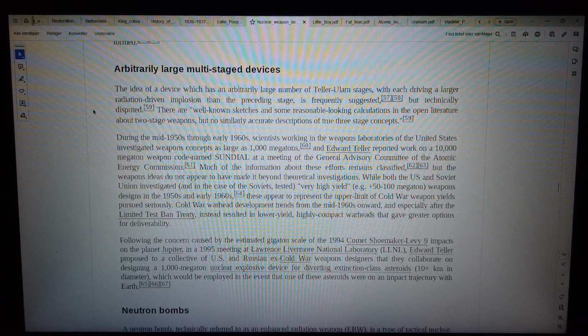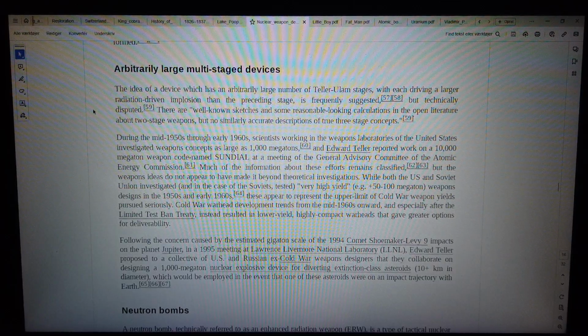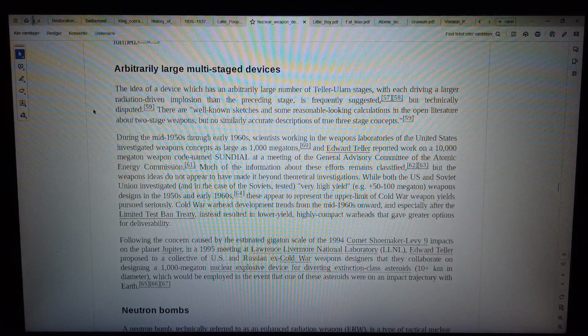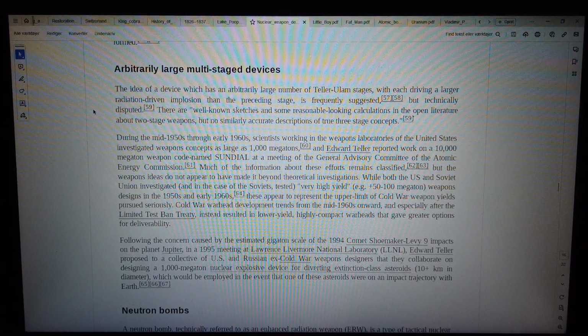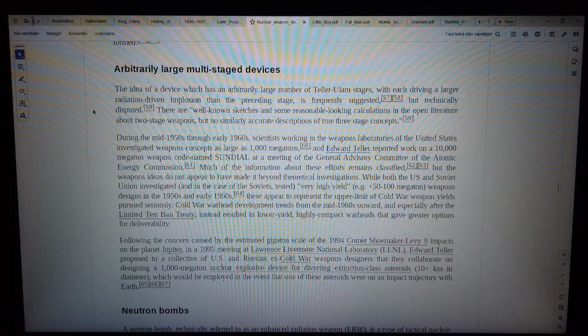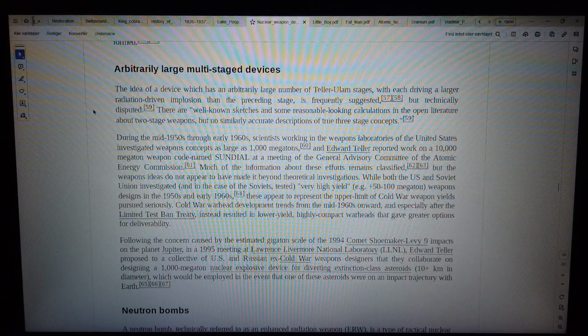59. During the mid-1950s through early 1960s, scientists working in the weapons laboratories of the United States investigated weapons concepts as large as 1,000 megatons, 60, and Edward Teller reported work on a 10,000 megaton weapon code-named Sundial at a meeting of the General Advisory Committee of the Atomic Energy Commission. 61. Much of the information about these efforts remains classified. 62, 63, but these ideas do not appear to have made it beyond theoretical investigations.